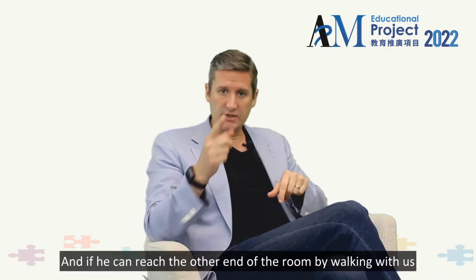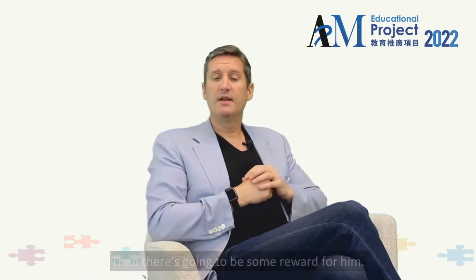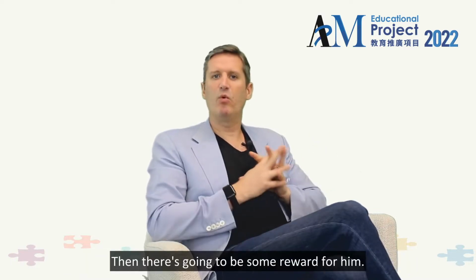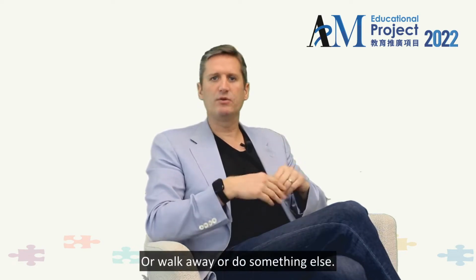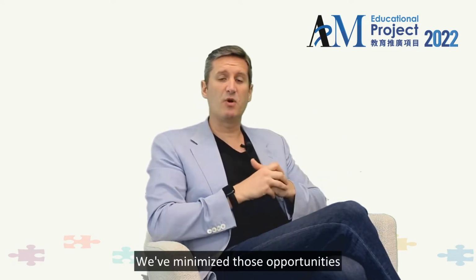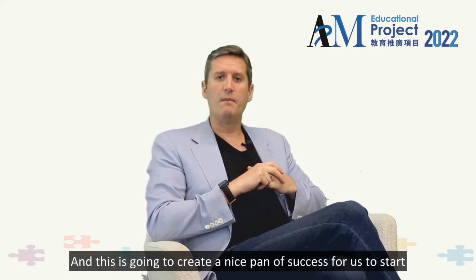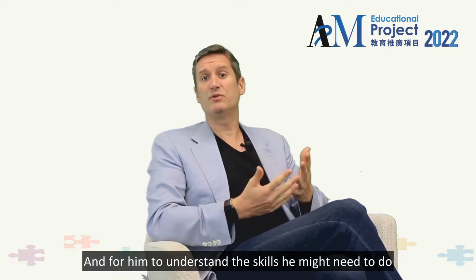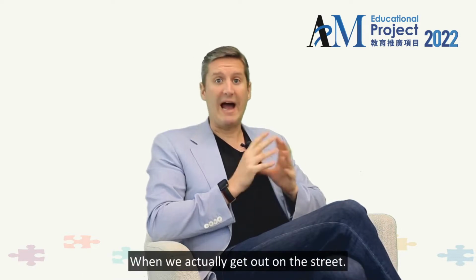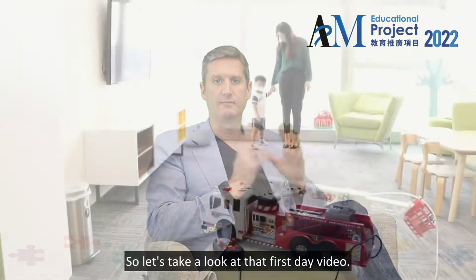And if he can reach the other end of the room by walking with us, then there's going to be some reward for him. We're making sure he doesn't stop or walk away or do something else. We've minimized those opportunities because there's not much else in the room he probably wants to do. And this is going to create a nice pattern of success for us to start and for him to understand the skills he might need to do when we actually get out on the street. So let's take a look at that first day video.